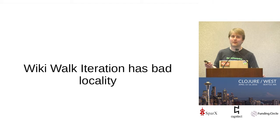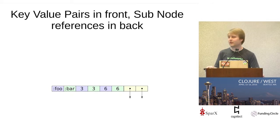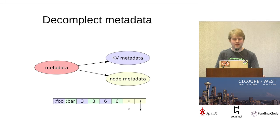So what does Champ bring to this problem? Well, here are the Champ node improvements. First, we make sure that key value pairs are in front and subnode references are in back. This removes the need to have the nil marker value, so that we can save space, and we decomplect the metadata.